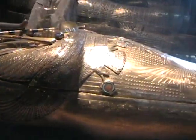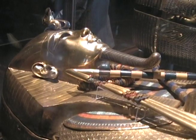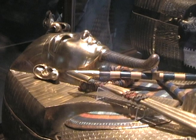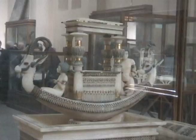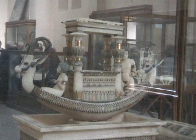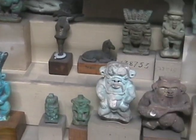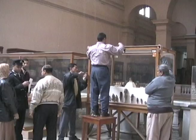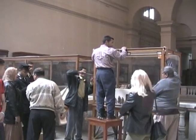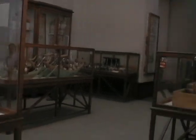This is the mummy of King Tutankhamun. There are little tiny images about 1 inch high that were taken from the tombs. Room with all the models in it, and I just love them.